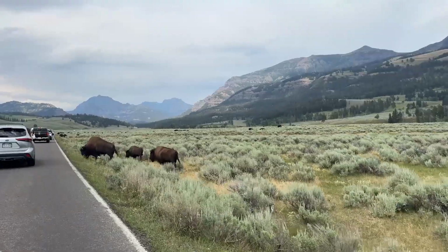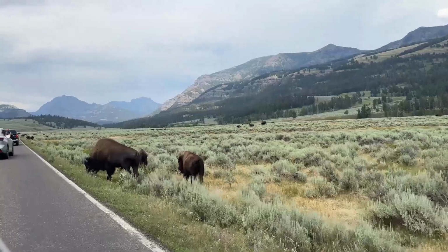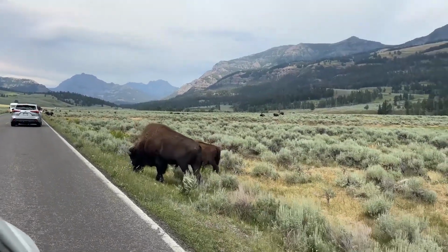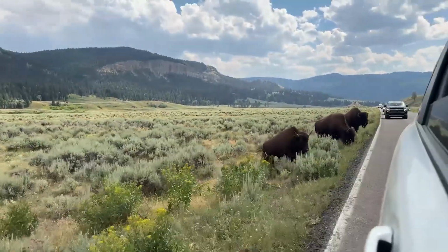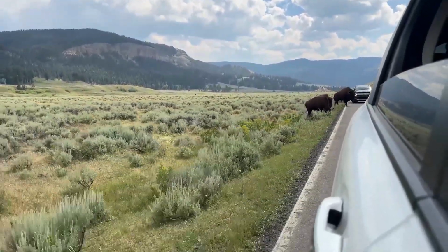As you can see in Yellowstone, you can get up close and personal with these bison, I guess is the correct way to call these things. Don't mess with these things. While they look gentle and friendly, they are not. They will charge you and they will hurt you, and they can even kill you. Do not mess with the buffalo.